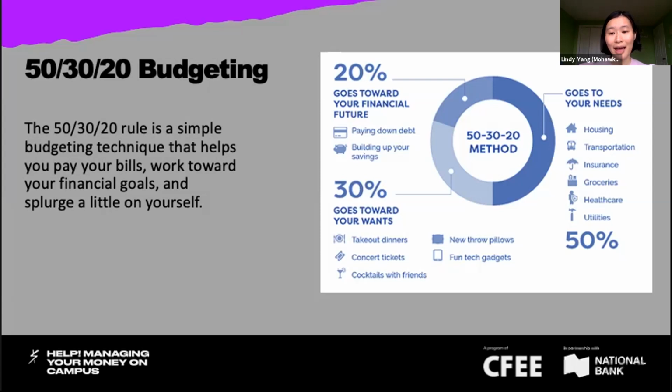Keep in mind that percentages may need to be adjusted based on your personal circumstances. For example, if you're not someone who likes to go out for cocktails, perhaps then you can lower your 30% allocated for wants to 20%, and then you could put an additional 10% into your savings. Also, when you're a student, it's possible that your needs could be above 50%, and so you may want to have that reflected by having perhaps a lower wants section.